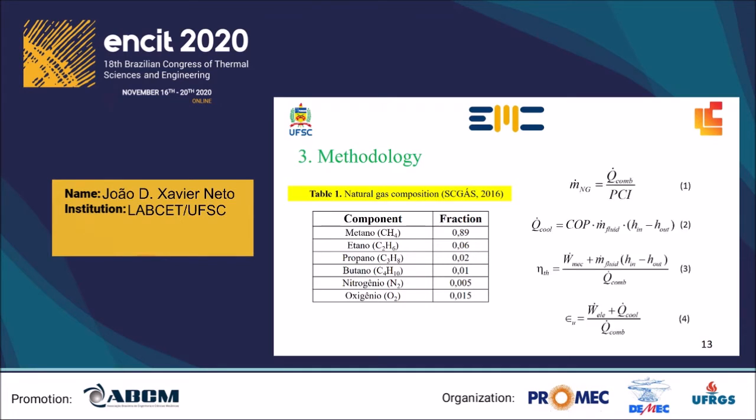The first equation on the right side of the screen was used to evaluate the flow of fuel necessary in the prime movers. The second equation is used to evaluate the cooling capacity, where the COP is the nominal coefficient of performance of the chillers, where m is the mass flow rate of thermal fluid, and the term between parentheses is the enthalpy variation before and after the chiller.